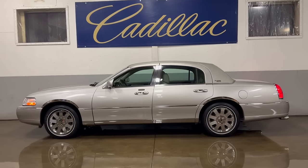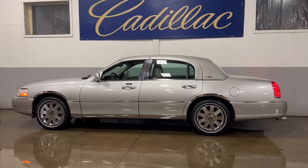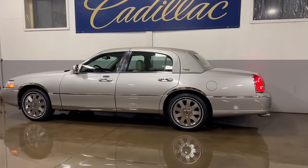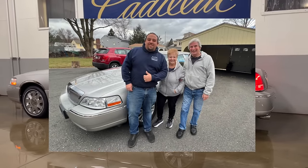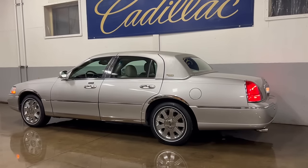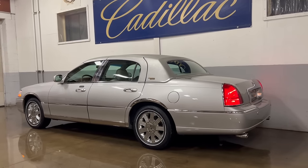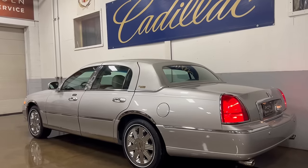Now, this car came to me by a local couple. Ann called me up and said, "Hey, Anthony, we love watching you on YouTube. We have a 2005 Town Car. We've owned this car since 2018. We've only used it and put about 3,000 miles on it. It's a second car for us, and we are looking for the garage space. And we were wondering if you were interested."